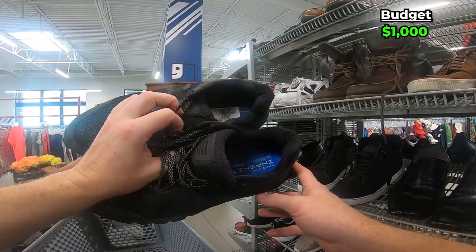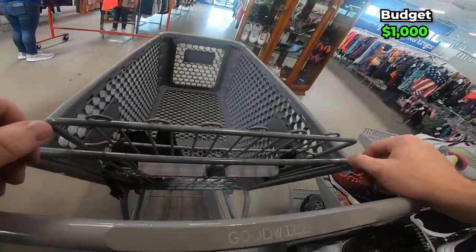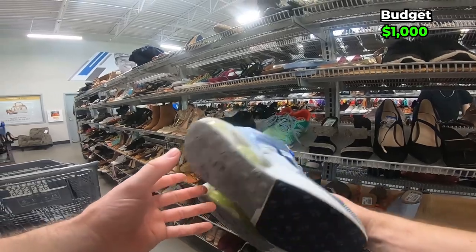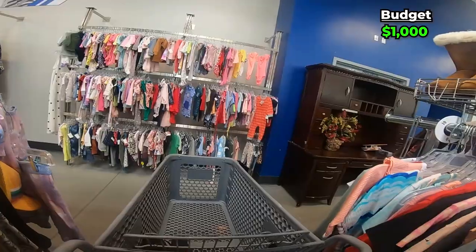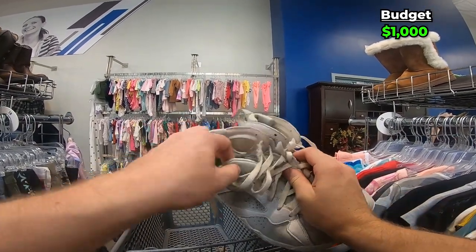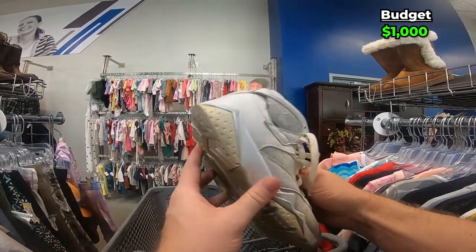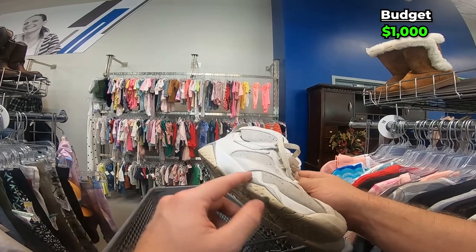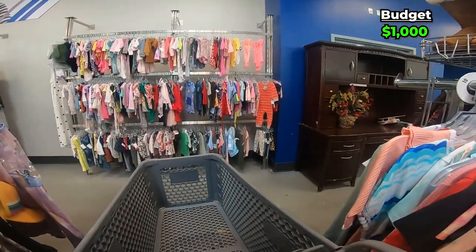Under Armour Hovers for $25. To be fair, this is one of the more expensive Goodwills. These are $20. Don't know the exact name of these. I've looked them up. They're not really worth grabbing at $20. Some Jordan 7s, I think. I think it's 7. $10, but they are not in great condition. Yellowed midsoles, just dirty.